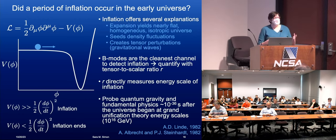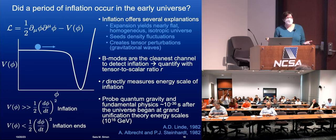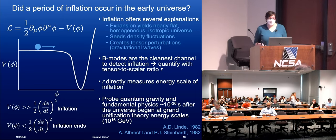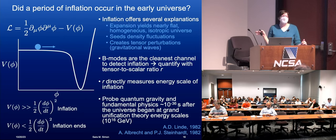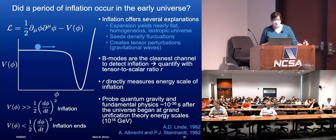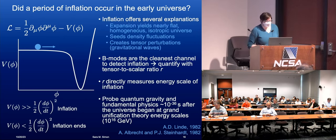And it creates these tensor perturbations because the space is expanding so fast that we have these gravitational ripples. And so we get these gravitational waves, which in turn make those B-modes. Now, B-modes here are really the cleanest channel to detect inflation. And we quantify their amplitude with the tensor-to-scalar ratio, r. And r is basically a direct measurement of the energy of inflation. And so we can actually learn and differentiate between different models of inflation.